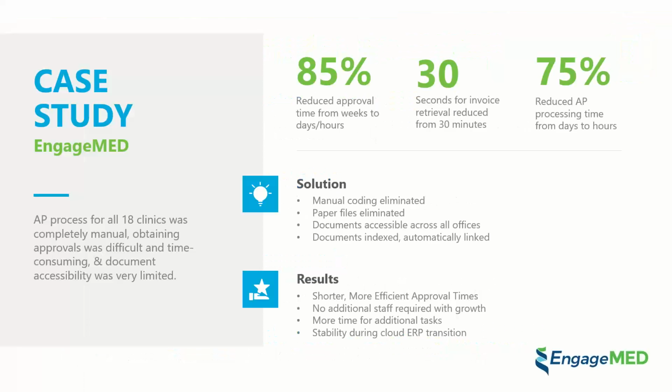So there's lots of companies. I think DocLink has over, I think we're actually getting closer to the 4,000 mark, but 3,500 was my last count, right? 3,500 companies using DocLink. And here's one particular case study of how it was being used in accounts payable. So just take a look at these high-level stats.